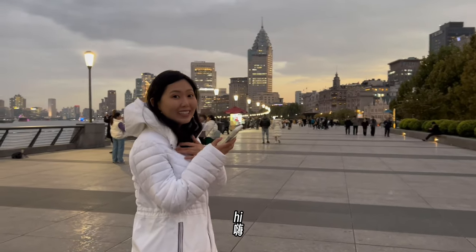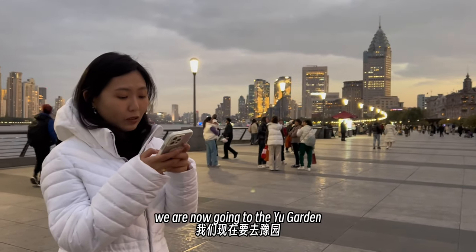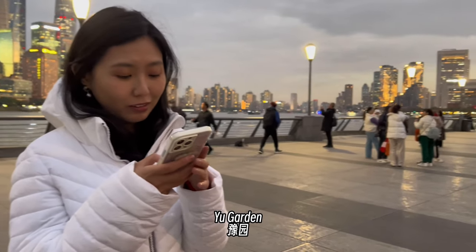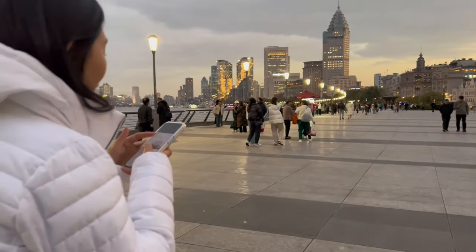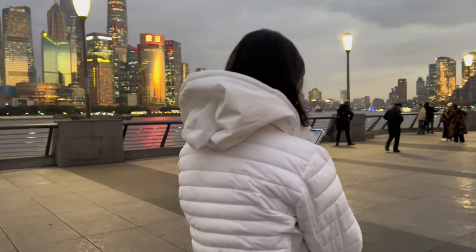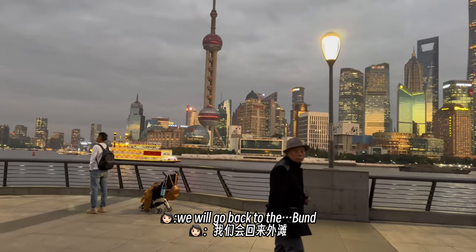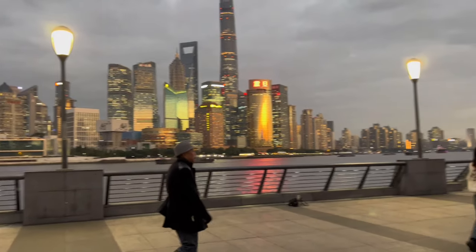Amy. Hi. Where are you going? We are now going to the Yu Garden. Yu Garden. Like Yu Yuan. Yu Yuan, okay. So we make our way over there. When the line up, we will go back to the firm.